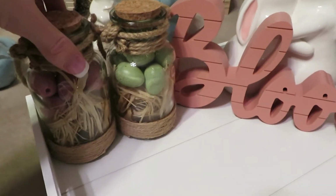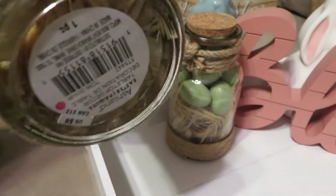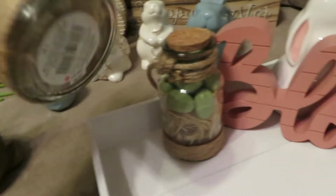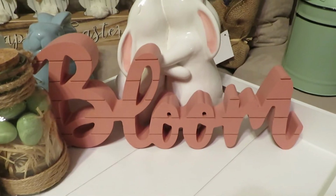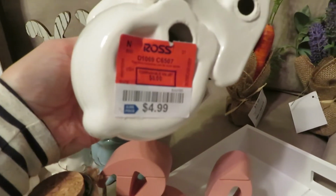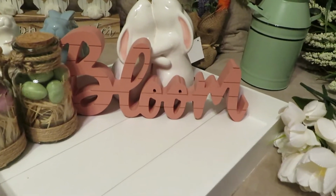Then from Michael's, I got these little jars and they have eggs inside of them. I got the green and then the pink, and they were $8 a piece. The bloom sign came from the Target dollar spot. I forgot to mention earlier that I did swing by Target. And then I got these little bunnies that are hugging each other from Ross for only $4.99. Also in the Target dollar spot was this white tray that was $5.